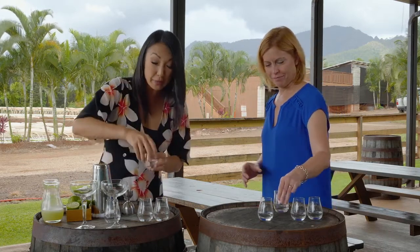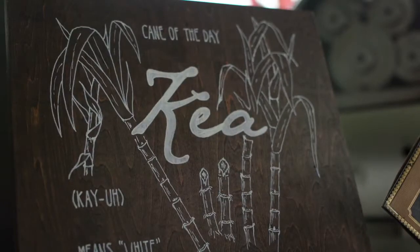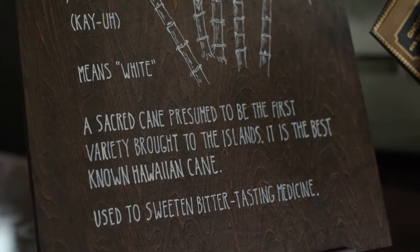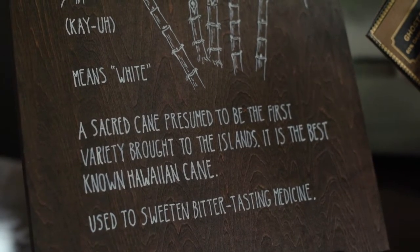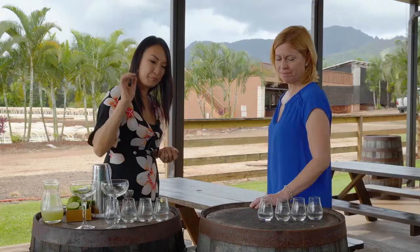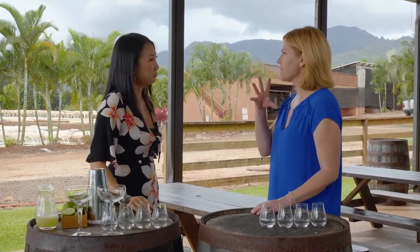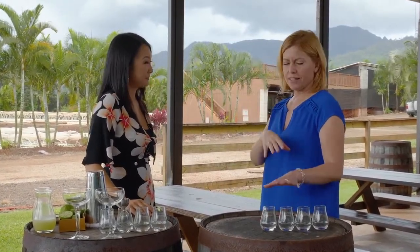Okay. So in comparison, we have another Agricole, but this one is produced right here where we are. This is Kohana, and this is the varietal Kea. You almost get that feeling of when you're walking the cane fields in the glass. I love that. Isn't it wonderful? It really is wonderful, and it's kind of soft. It's not like the other Agricole, which kind of hit your palate with a sharpness.